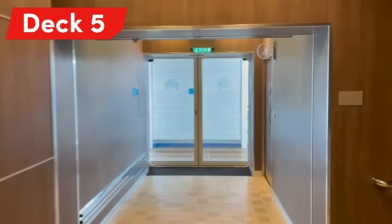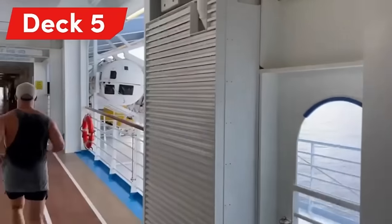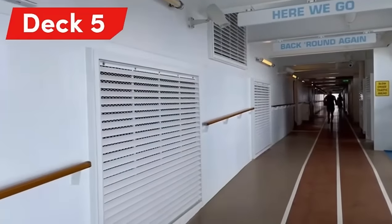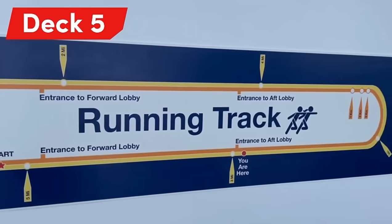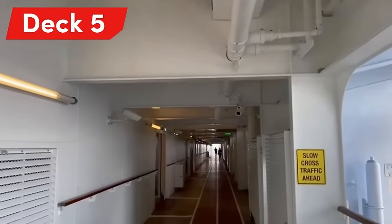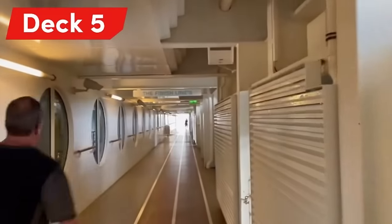I'm going to go outside now and show you where the walking and jogging track is, and it does go all the way around the ship. We are going to speed it up a little bit so that you can just get an idea of what it looks like without spending too much time on it. You can also access the fitness center from outside on deck 5. The fitness center can be accessed from deck 5 outside or deck 6 inside.